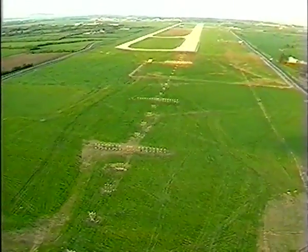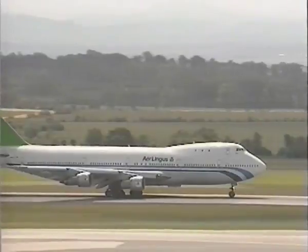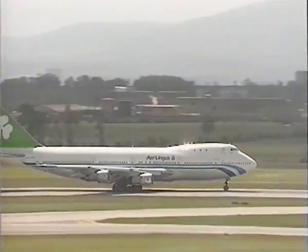Runway 10/28 and its associated developments were now ready for service, completed on target and within budget.